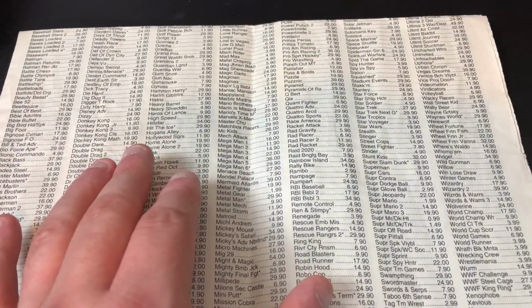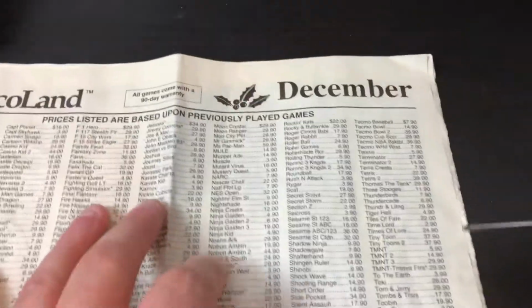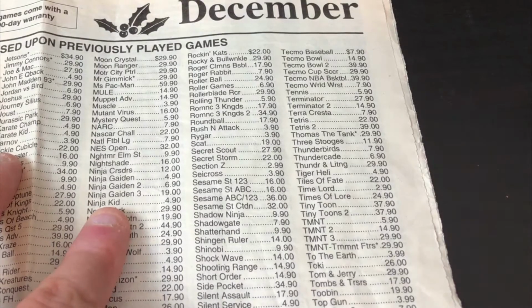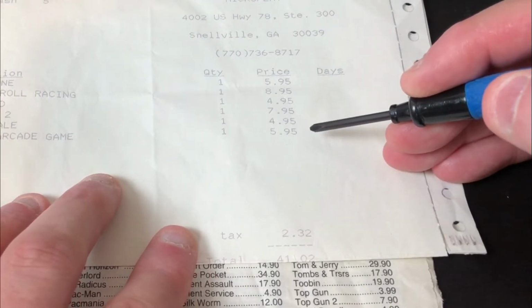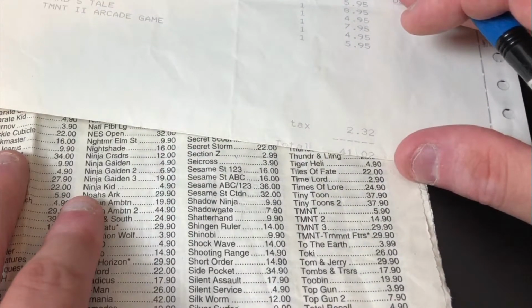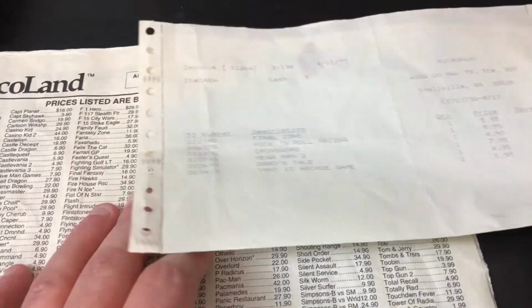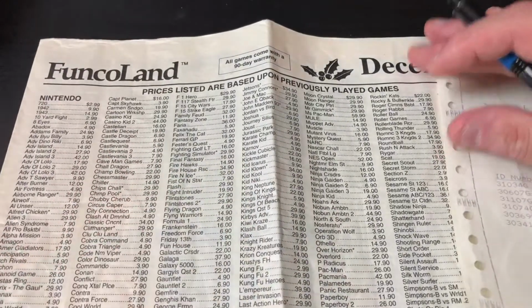Let's look at a couple more here. Let's take a look at Turtles 2, because we looked at that. All the Turtles games are right here. They've got Turtles 2 listed at $14.90. And then here, of course, we bought it for about $6. So we're talking about a period of, you know, about between 5 and 6 years that some of these games went down as much as half in their values. And they continued to go down as time progressed, and we're going to see that as this series progresses.